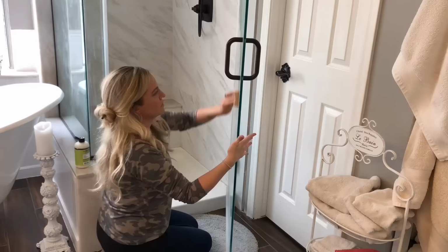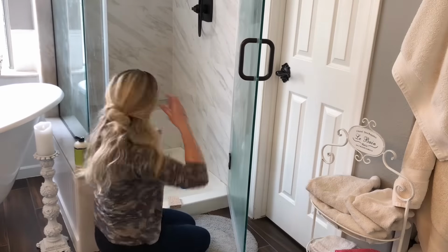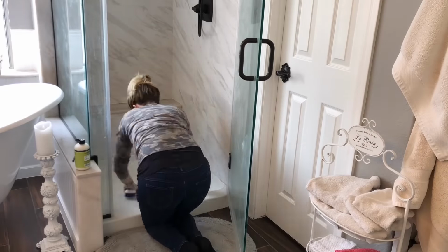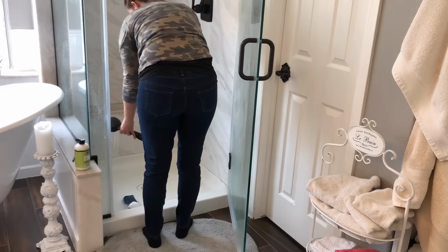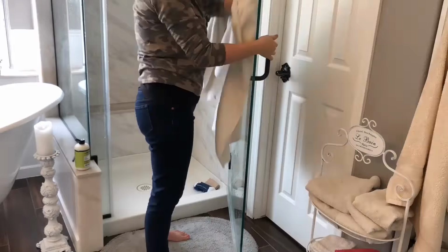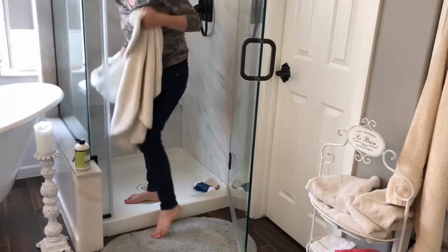To clean the inside of my shower and my shower doors, I'm going to be using the Mrs. Meyers Clean Day baking soda cream cleanser, and it is in the lemon verbena scent.